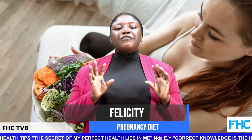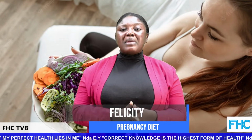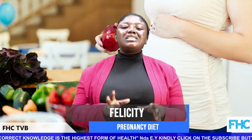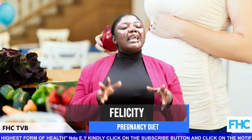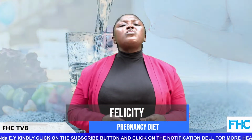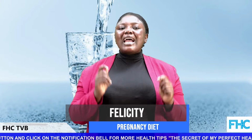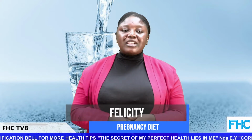We have dried fruits. Dried fruits may be highly beneficial for pregnant women since they are small and nutrient dense. Just make sure to limit your portion and avoid candied varieties to prevent excess sugar intake. And lastly, we have drinking water. Drinking water is important as your blood volume increases during pregnancy. Adequate hydration may also help prevent constipation and urinary tract infections.